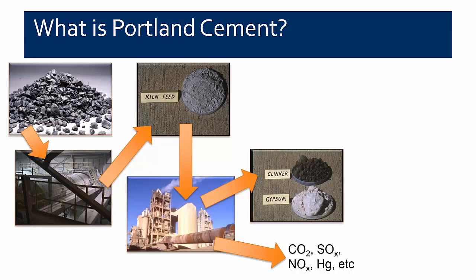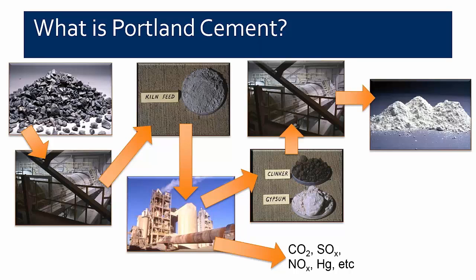But at 1500 degrees, you also get a lot of other things, and mainly emissions. So CO2, SOx, NOx, mercury, things that are regulated by governments. And then next what you do is you take that clinker and you grind it up in another ball mill, and you add usually gypsum or some sulfate source, and that's ground into a very fine powder into what we call Portland cement. Portland cement reacts with water to get hard, and Portland cement is a specific type of chemistry.